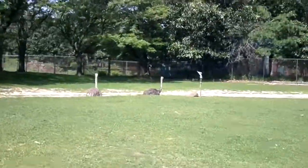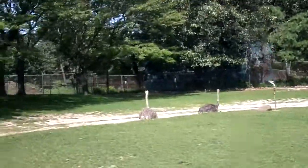Up next, the reticulated giraffe momentarily. So once again, please make sure you're keeping your hands and arms inside the vehicle at all times and do not try to touch them, please.